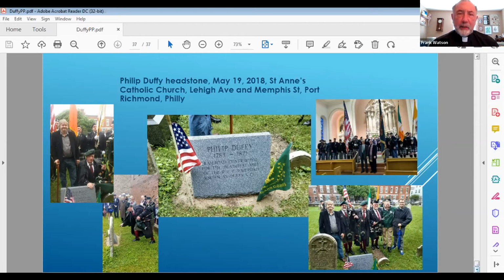Said that he learned that there was no headstone placed on his grave because folks were scared that it would be desecrated, because he was not the nicest of people. Philip Duffy used his workers, covered up the story, and it was only after he died that the Duffy's Cut story was told among the railroad population in public.